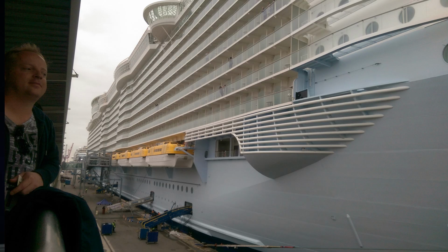So in terms of ship, this is an Oasis class ship, which means it's one of the bigger ones in Royal Caribbean's fleet. It's also one of the older ones, so this was launched in 2010. It's 225,000 tons, so it's a pretty big ship. It can take 5,400 passengers, and it's no longer one of the biggest ships. The Icon class has taken over, but in terms of the overall size of Royal Caribbean's fleet, it's still a pretty big ship.